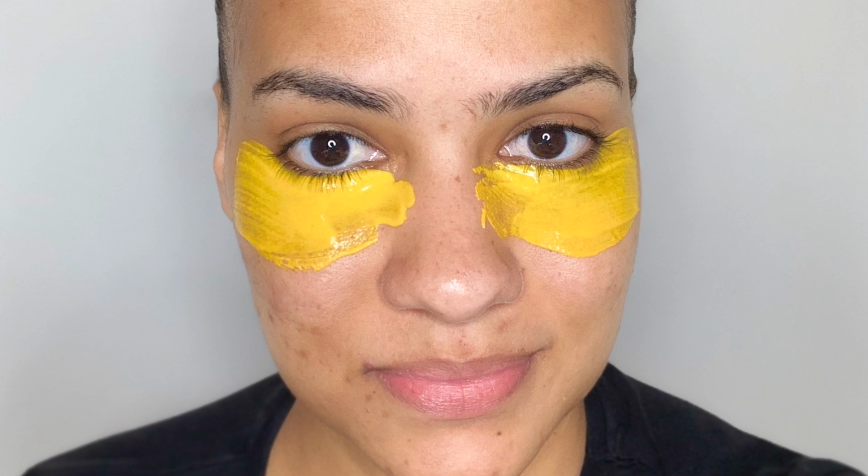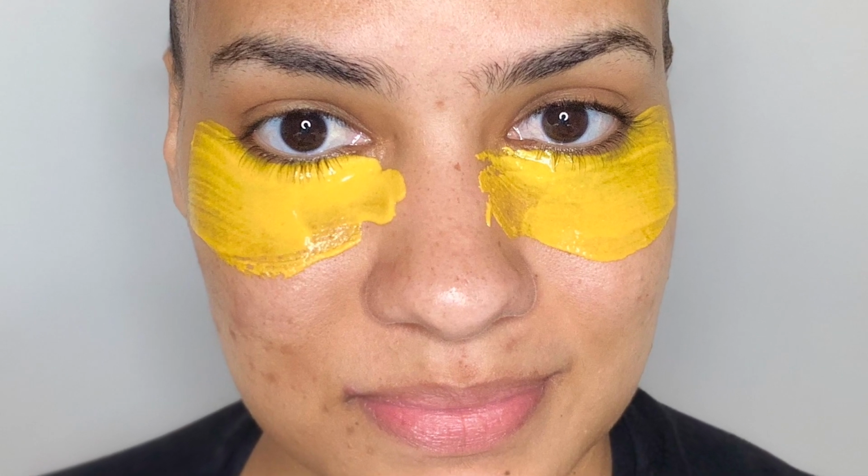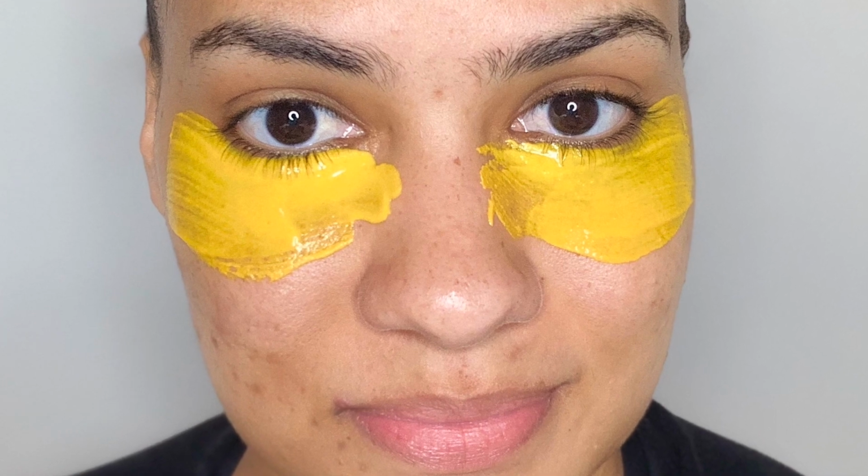Apply the paste under your eyes with a brush. Leave it on for 10 minutes, then rinse it off with cool water. Be careful not to get turmeric into your eyes.